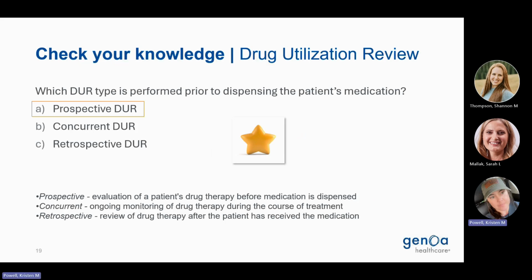Thank you, Sarah. So we just want to make sure that we cover the most important parts that we hope you take away from today. So our first question is, which DUR type is performed prior to dispensing the patient's medication? If you answered A, you are correct, and you get a gold star. So that prospective review is really that evaluation before the medication is dispensed. And just as a review, concurrent DUR is that ongoing during treatment, and then retrospective is our review after the patient received their medication.